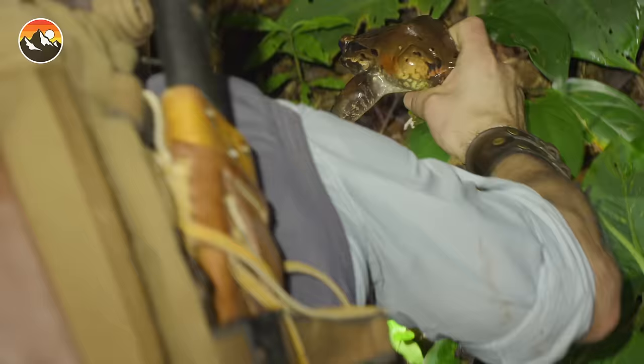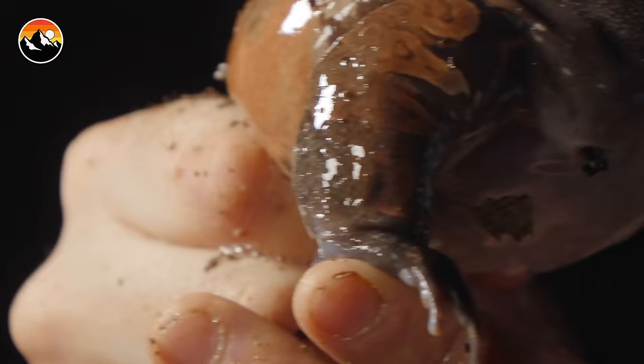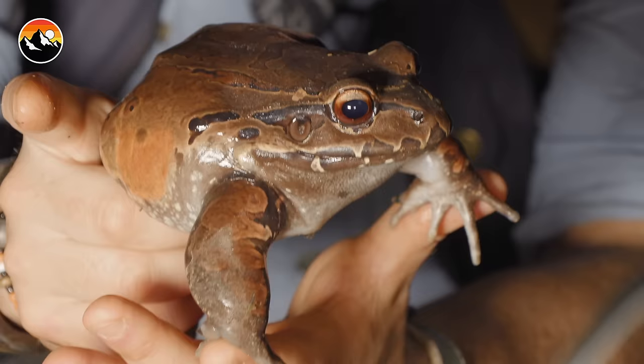Got him. Got him. Holy mackerel. Look at the size of that smoky jungle frog. Those forearms are absolutely massive. Without question, a male. He is like Popeye. It's like this frog has been eating spinach. Look at those forearms. They are so muscular.